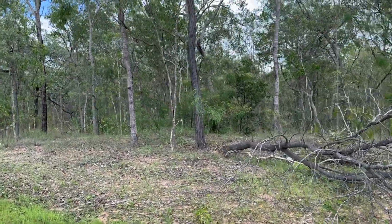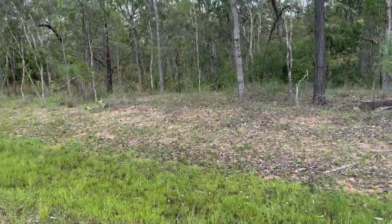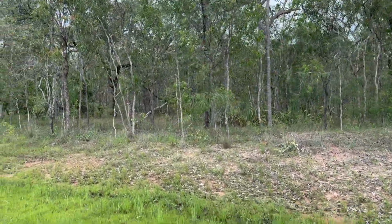Spotted the second frilly of the day. This one apparently, I didn't actually see it. I didn't spot this one, but apparently it's a big male, a real big male. But he's done the swivel, it looks like. Looking around, we actually were a bit persistent with that frilly because apparently it was huge.